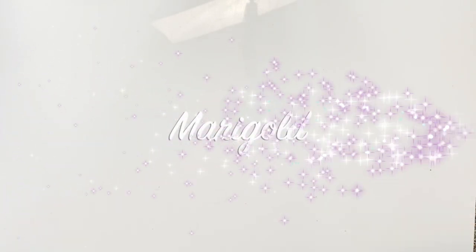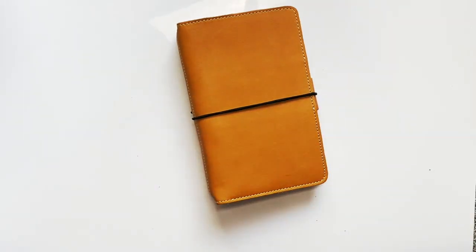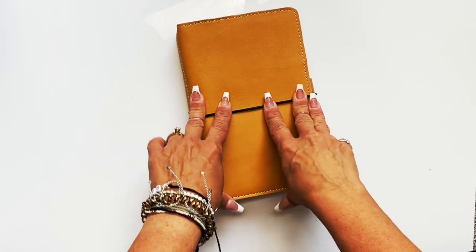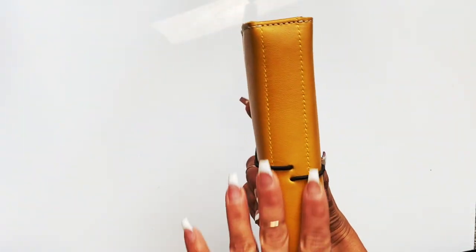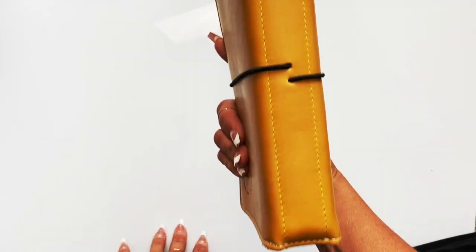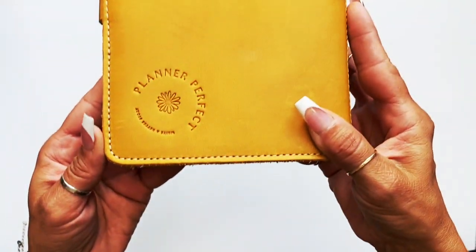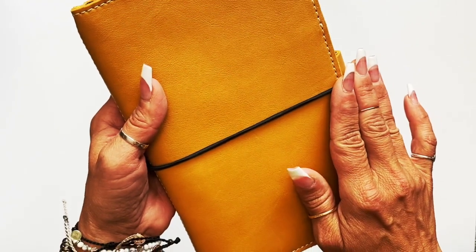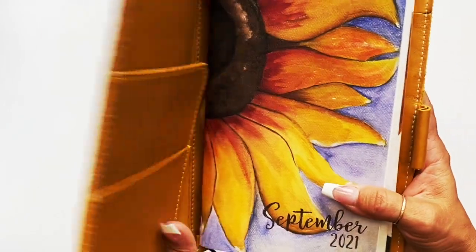Let's move on. Last but not least, Marigold. Get your hands on this one for fall, girls. This is fall pumpkin spice. Pumpkins and leaves. Okay, this is what this looks like, reminds me of, and is. Okay, so Marigold is gorgeous. She has also contrast stitching here. We've got the matching yellow Marigold on the side, on the back spine, and brown, which is gorgeous and complements the very warm, darker yellow color.